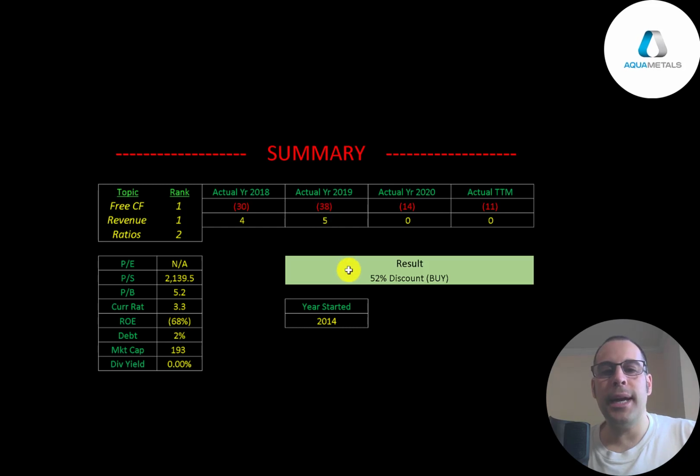So to summarize, I have them trading at a 52% discount. This company is doing something totally different than anyone else. They're trying to recycle lead batteries and pull as much lead out so they can be reused. Lead is one of the most common and important commodities in the world. There's lead in so many things. If this company is successful with their technology and they're able to license it out to others, then the stock could go way higher. I rank their free cash flows 1 out of 10, their revenue 1 out of 10, and their ratios 2 out of 10.